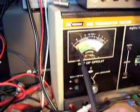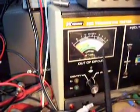See this yellow and this green, these are different types of transistors, and they don't want to just throw the needle a little bit, within their value. When they throw the needle all the way over or in the middle, they're shorted if they're past their value here. So right off the bat, that's a bad transistor that we found.